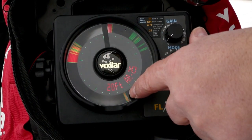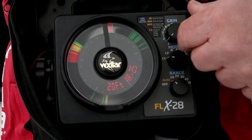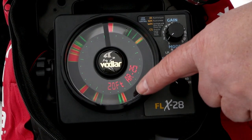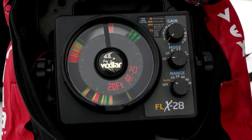And that's my jig going down there. What I'm looking for is any targets that might be down here. Oh, there's a bunch of targets coming in. Oh, look at that. Look, there's a whole school of little fish. But see, my jig is red, but these things are green. So my guess is they're small targets.